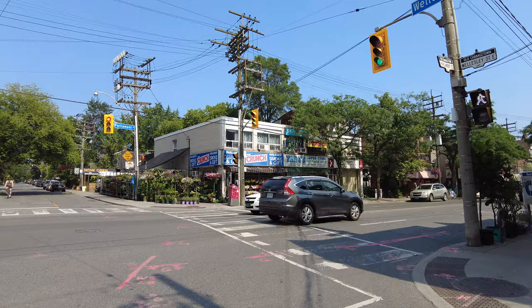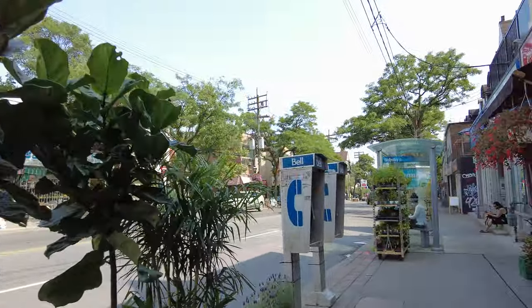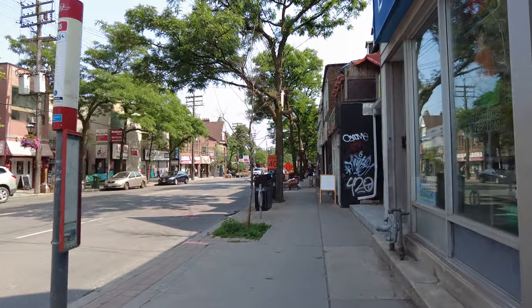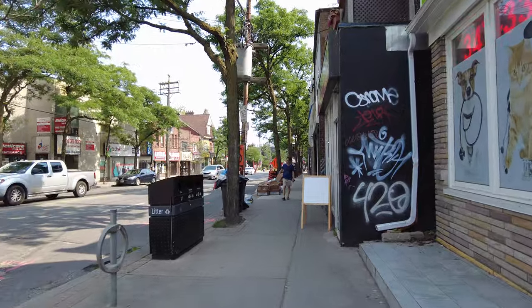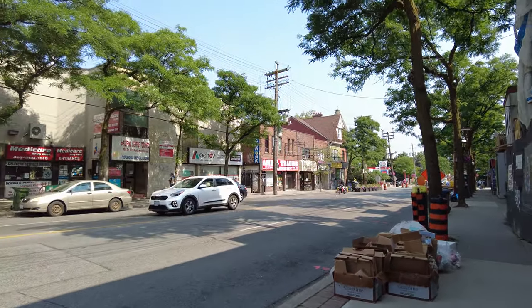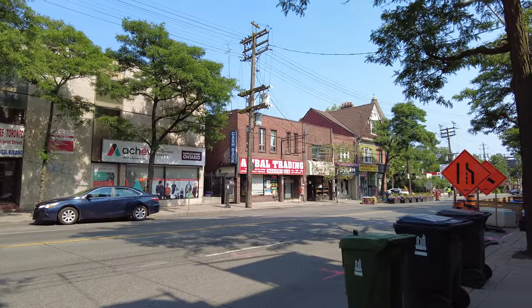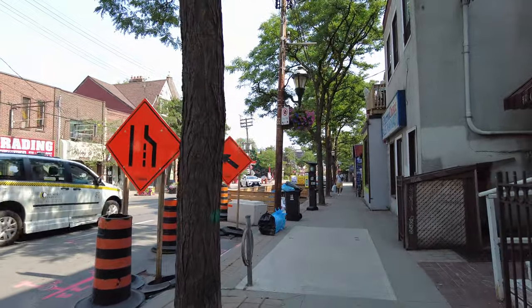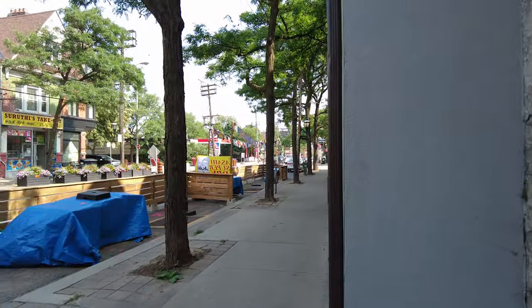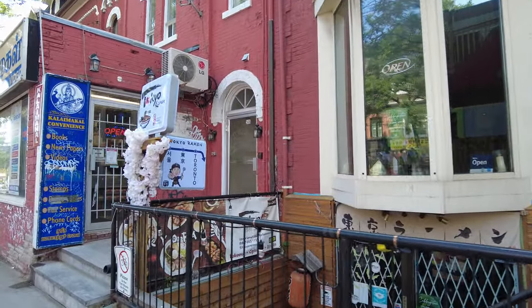So just east of here, on the other side of the street, is where Wellesley becomes mostly a residential street. There's the Toronto Filipino Center. I'm not really sure what the street patio situation is here in Cabbagetown, but we'll find out. Tokyo Ramen. It's been a while since I've been through here.